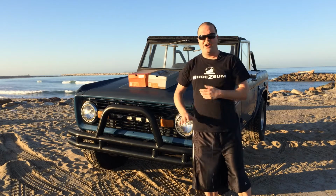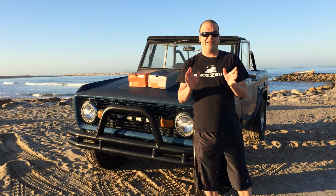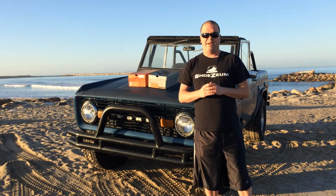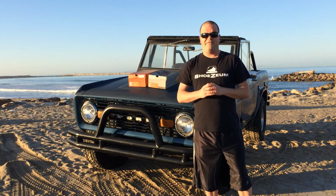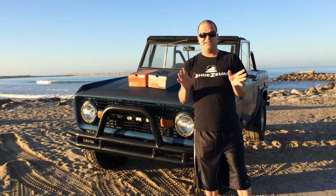buy my dream car. I actually bought this Bronco on eBay, and it's the first significant purchase that I ever made with the money that I earned from selling shoes on eBay. For many years, I used to buy sneakers at outlet stores and sell them for profit on eBay, and this Bronco is the first big thing that I ever bought for myself.